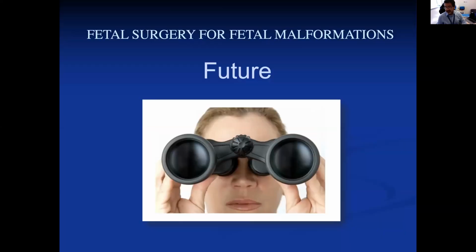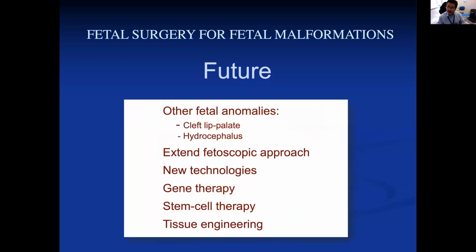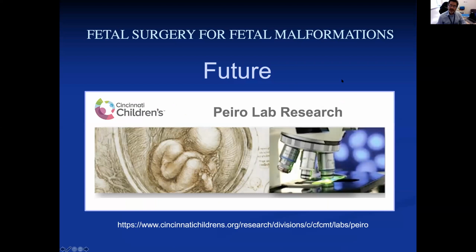So, I finished, I think I was talking a lot, and my final input will be about the future for fetal surgery. So I can anticipate that all fetal anomalies will be included in the treatment. Fetoscopy will probably be the best approach that will be implemented with new technologies, of course. And of course, stem cell therapy and tissue engineering will be a very important addition to fetal surgery. That's why we are working in my lab very hard on this particular thing.